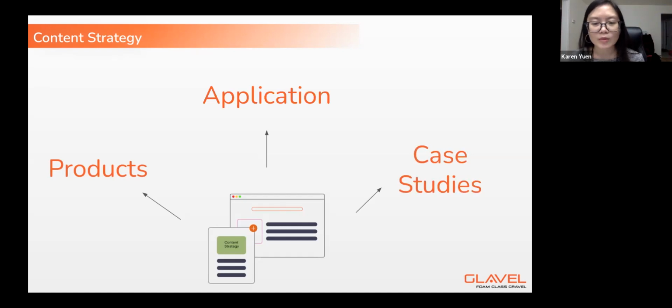A key section that Glavel was missing were case studies. Adding case studies to the website will support what Glavel is as a brand and will also show credibility.